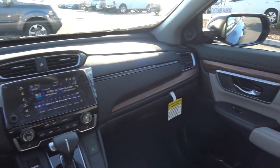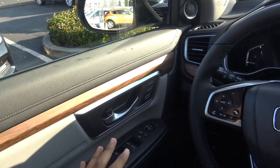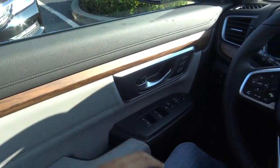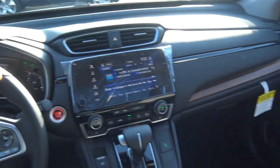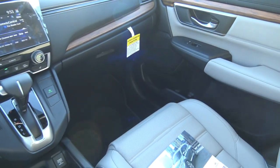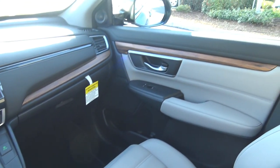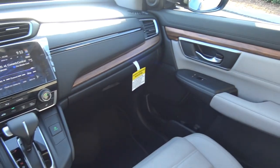Now, even though the prices have slightly increased, I will say that the quality has drastically improved over the last generation CR-V. I mean, everything in here is soft touch on all the door panels here. Dashboard is also soft touch. You couldn't say that about the last generation CR-V, really. And build quality is much better. Everything feels much more sturdy inside of here. It's much better built. But overall, pretty impressed with the interior quality of the CR-V here.